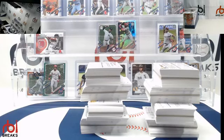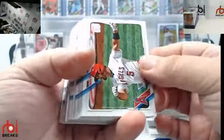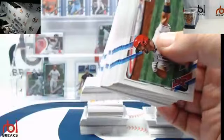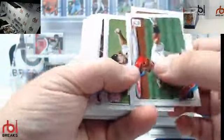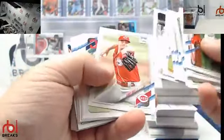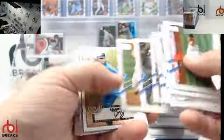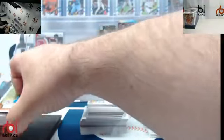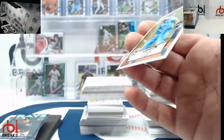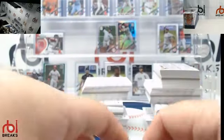Here we go with the third sleeve. Good luck, everybody. There's a nice 52 Bichette. Throw him in a sleeve right away for the Blue Jays.